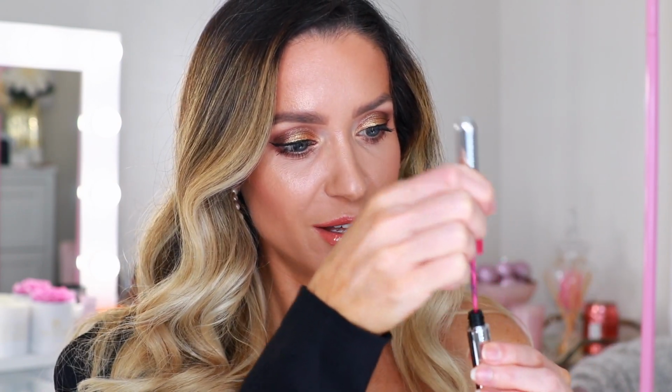I also showed you my Marc Jacobs foundation brush arrived. Something new that came: this Marc Jacobs Highliner. This is the liquid gel eyeliner in the shade Back to the Fuchsia. Whoever comes up with their names is really creative. Might as well go ahead and swatch this. I haven't touched it since it came. This I picked up at Neiman Marcus during their 25% off beauty sale, but I had spotted it on the Sephora website, so I almost picked it up at Sephora.